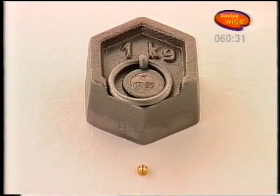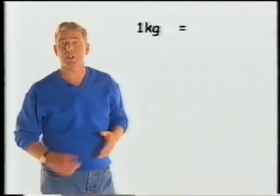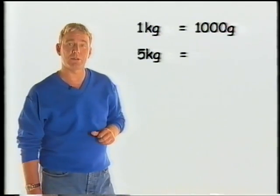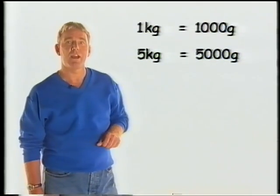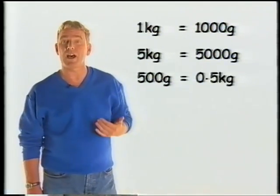In mass and weight, it's kilograms and grams. And it's important to know the relationship between them. 1 kilogram is the same as 1,000 grams. To convert from one to the other, you multiply or divide by 1,000. So if 1 kilogram equals 1,000 grams, 5 kilograms equals 5,000 grams. You multiply by 1,000. 500 grams equals 0.5 kilograms. You divide by 1,000.